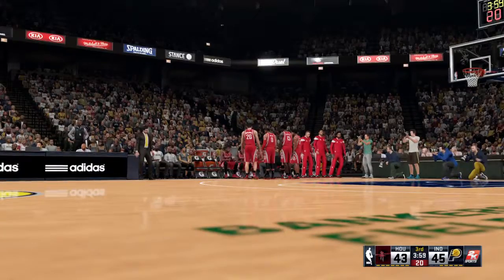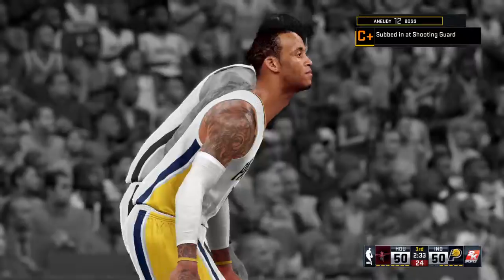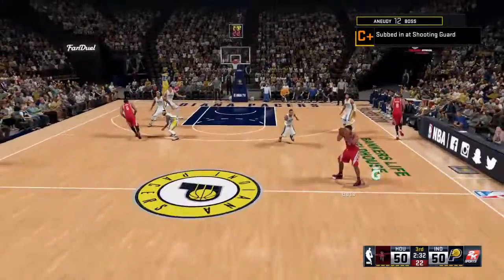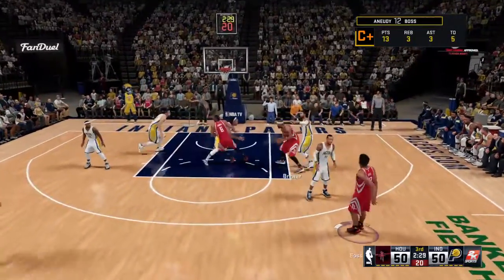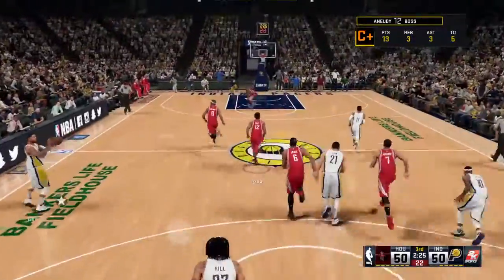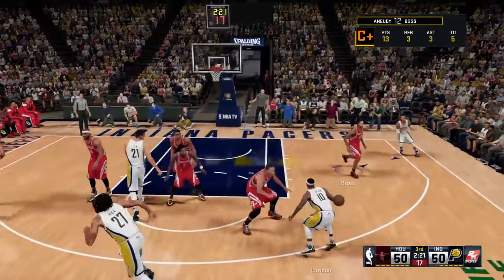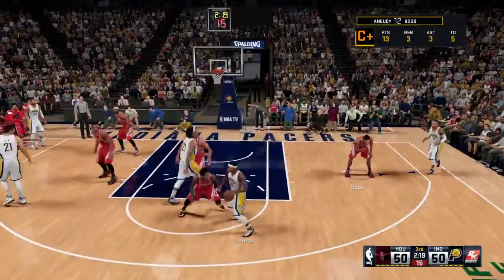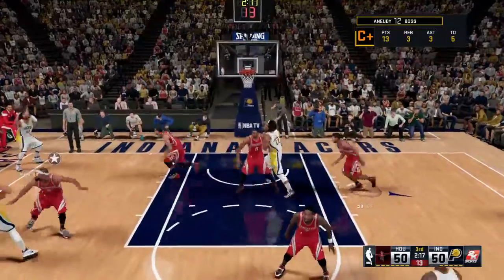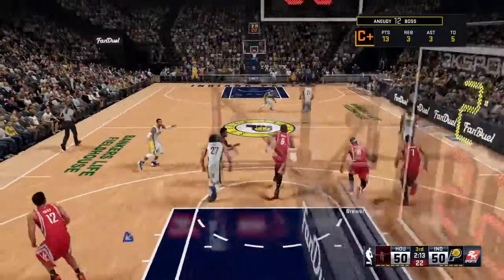Some changes for Indiana. Alex Len's checked in for Turner. Houston's gone 5 of 10 from downtown tonight. 50% exactly. Brewer's shot is off. That's a shot he's got to hit. You don't get many looks better from that range. Lawson kicks to Len. The shot by George, wide open. And the Pacers can't get it to go.